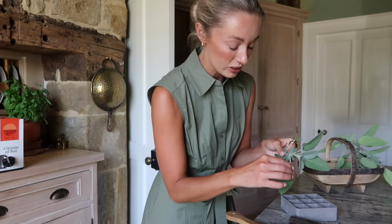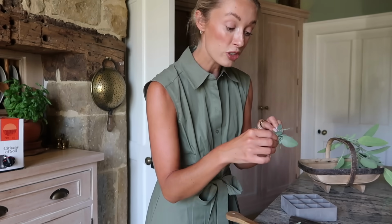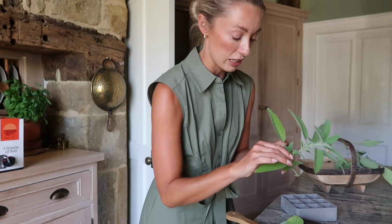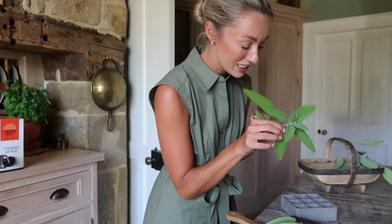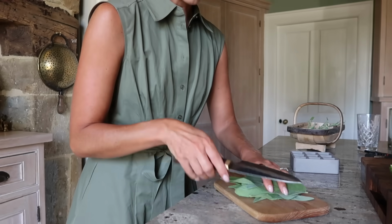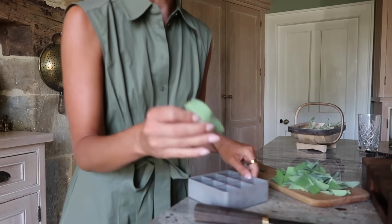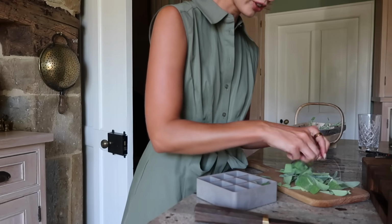I'm just going to chop these up a tiny bit, not too small, and I actually don't rinse them before I do this because I feel like if you rinse them, you just end up rinsing some of the really lovely flavour and essential oils away. So, they just smell amazing. Right, I'm just going to chop it ever so slightly. Some of them are barely chopped at all, but that's fine. And shoving them into the ice cube tray.